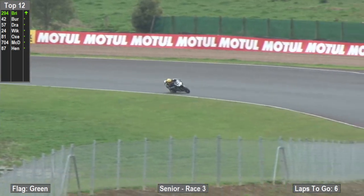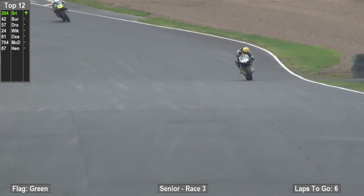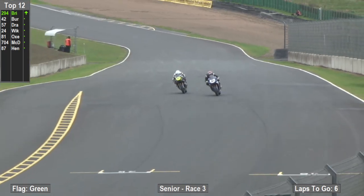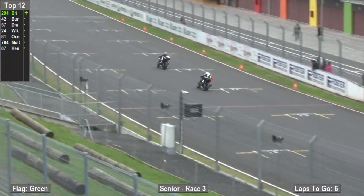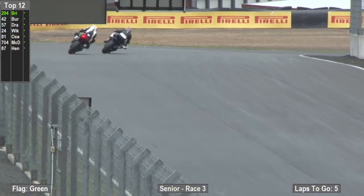Then we go to Robbie Oxenham, a better ride from Robbie this time round. He's well clear of Miles and Daniel in 6th and 7th, so good riding there from the Ox. He's in 5th place, big at the start finish line. 1:10.02s, but Matt Drayson is now up into 2nd place ahead of Nick Burke.